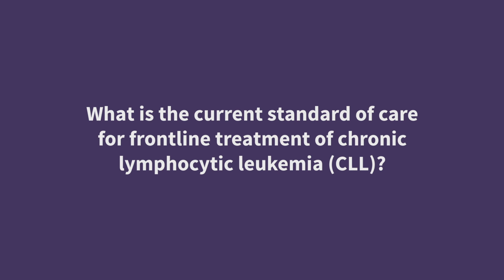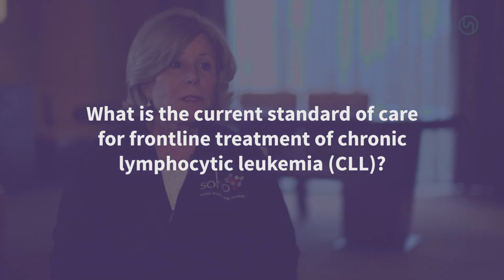We're here at the SOHO meeting in Houston, and there have been some very exciting presentations. We have a section on CLL, and we know now that there's been a lot of important data that came out pretty recently at ASH last year and also at the European Hematology Association meeting this year that really goes to the standard of frontline care in CLL. Some very important randomized trials.